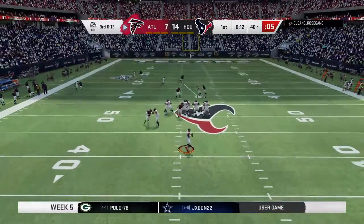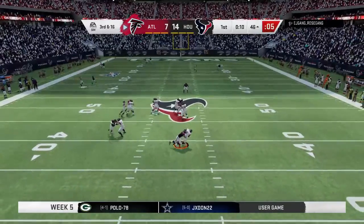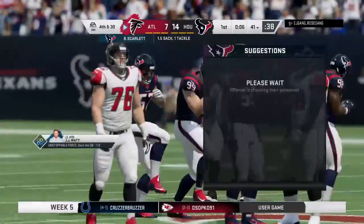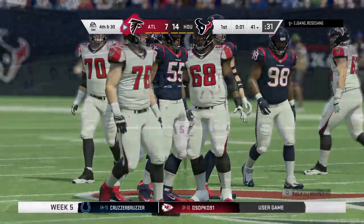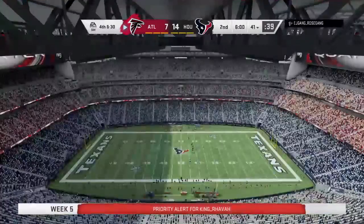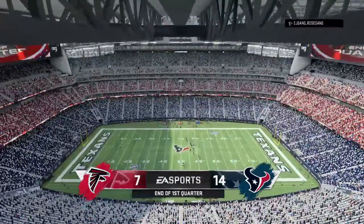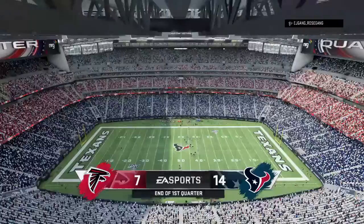From the gun, Kizer, and a big loss here as he's taken down. Here's Matt Bosher now. As the drive goes backwards, he's on to punt it away. Through one quarter, 14-7 our score.